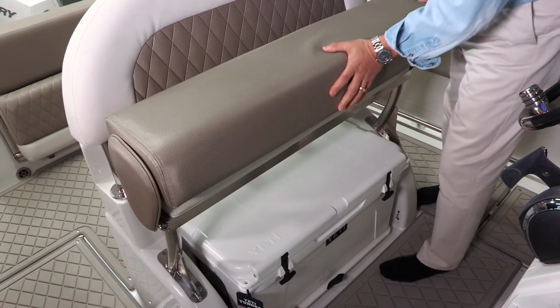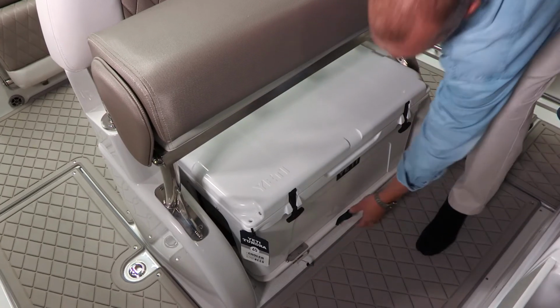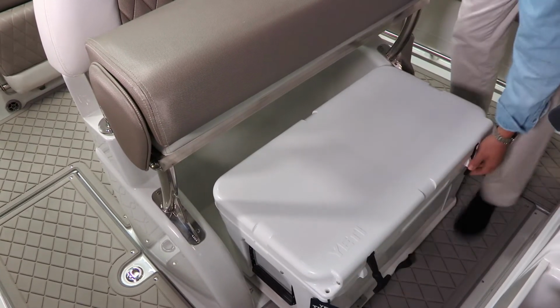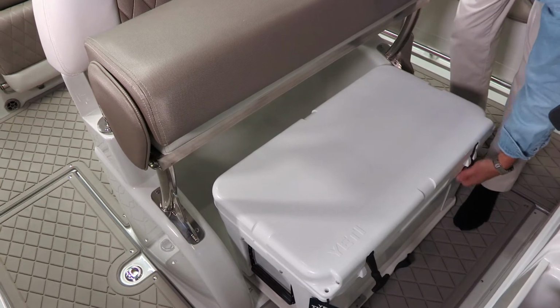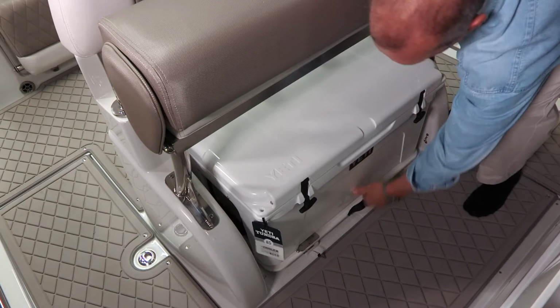We utilize the space underneath the leaning post, where we have our 65-quart Yeti cooler. It's on a locking shear pin. You simply remove the pin. It's on a seat slider that slides out, and then you can access the cooler and then slide it back when it's not in use. It's a great way to have access to a quick cold beverage when you're at the helm station, but it also takes back all the floor space when it's not in use.